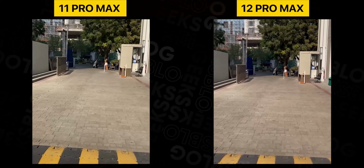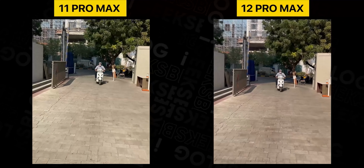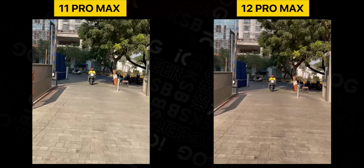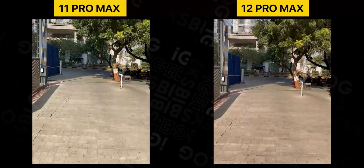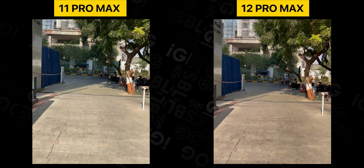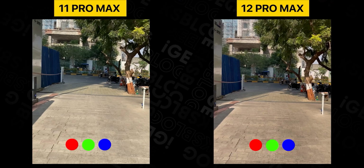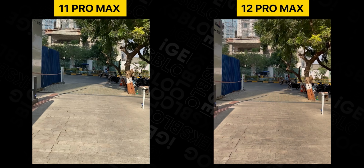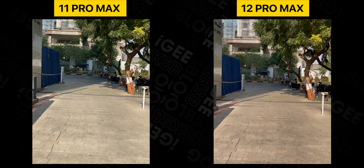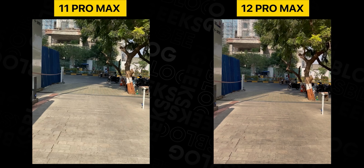If you analyze this video more, 11 recorded footage with an imbalanced color. Look at this walking path. Both of the devices are trying to match the colors, but it's clearly visible that footage on 11 struggles more to match the surface colors. Let me pause this video over here for a minute and compare the colors, kind of RGB, red, green and blue. It's hard to find a difference in red colors, but if we look closely at these yellow and black colors, 12 is able to capture a clear and bright image, and on 11 it's a little bit on the darker side with more shadows.